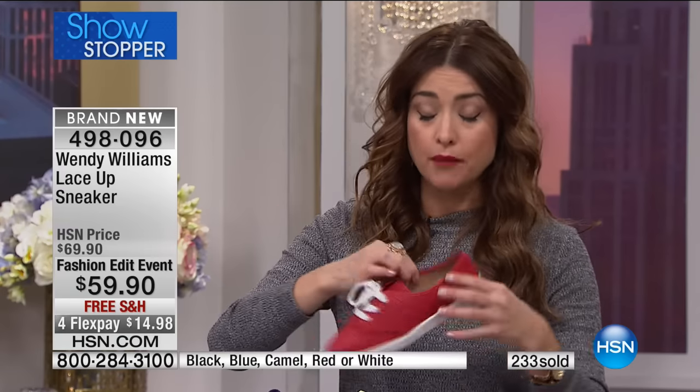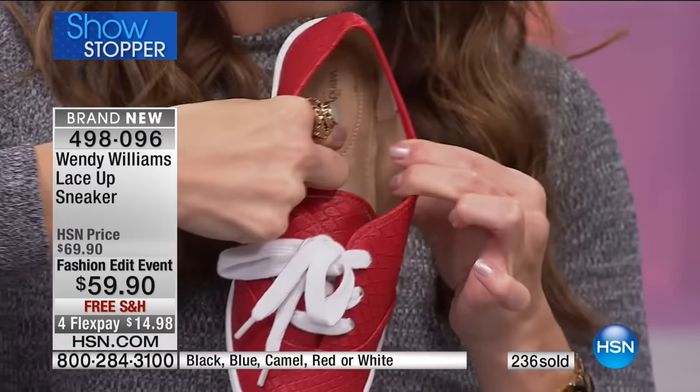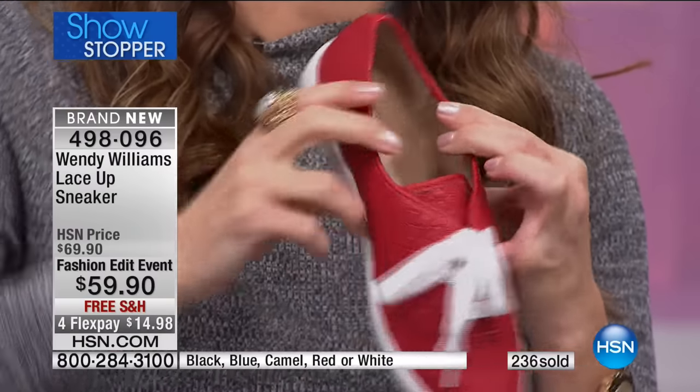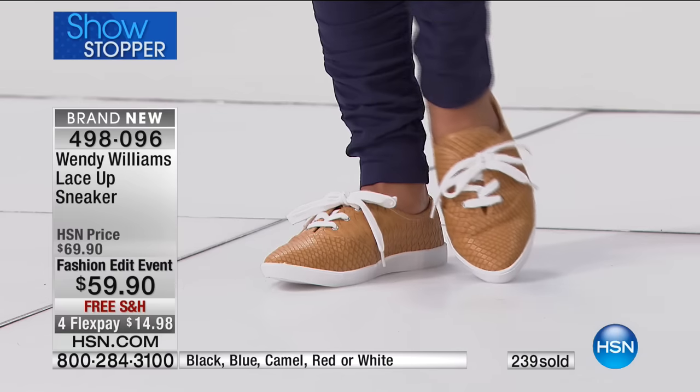Well, remember, they're adorable, they're incredibly affordably priced, but remember, they're comfortable too. They are all lined in leather, the entire inside of the shoe, and you have that extra comfort in the back and in the front of the shoe. Yeah. So you love every step that you take. If you want the camel, by the way, we're already at last call. We're down to 150 of those.